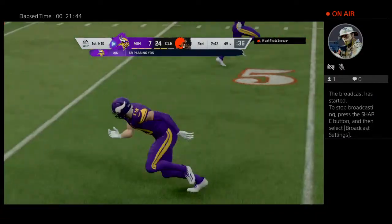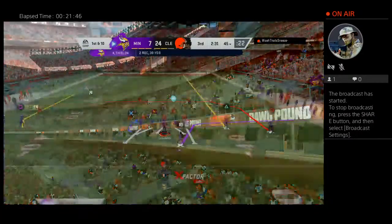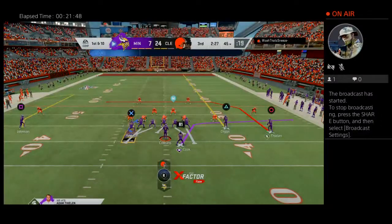Great way to start the drive. 20 big ones and a first down. The big play to start him out has him at the 45 already.